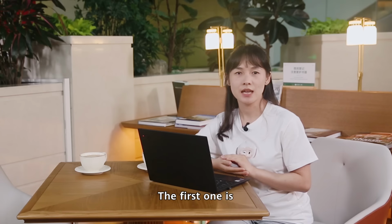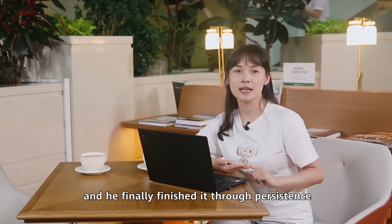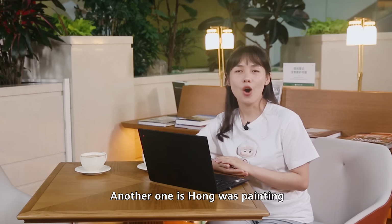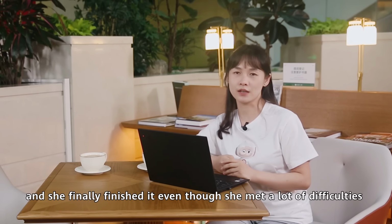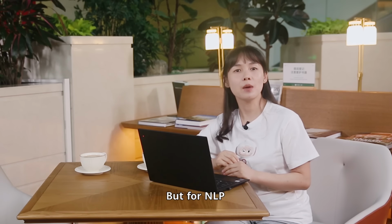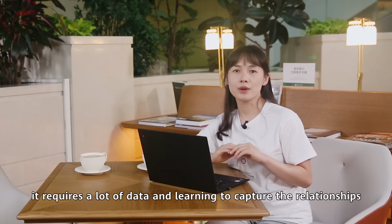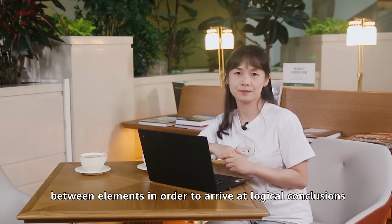Let's say we want to understand the common message of these two sentences. The first one is, Ming was reading a book and he finally finished it through persistence and overcoming lots of difficulties. And another one is, Hong was painting and she finally finished it even though she made a lot of difficulties. It is not hard to see that the key message is persistence. Human beings can easily get it, but for NLP, it requires a lot of data and learning to capture the relationships between elements in order to arrive at logical conclusions.